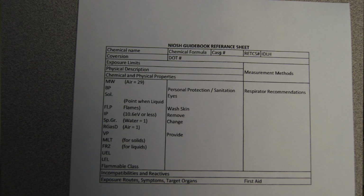Okay. So IP, what's an IP you got there? 9.85. 9.85 eV. Our bulbs are 10.6 in our monitors, and I'll talk about what a bulb is and how it does what it does. But we need to remember that 10.6 is the magic number for us. Anything below 10.6, we can pick up with our PID. Anything above 10.6, we're never going to see. There aren't too many above 10.6, and that's why we chose a 10.6. They also make a 9.8, they make an 11.4 bulb as well, but they're a lot more expensive and they don't last as long.